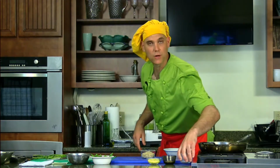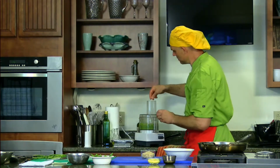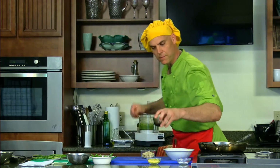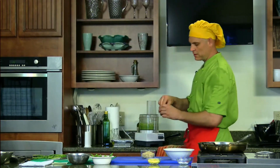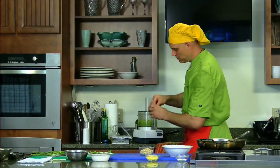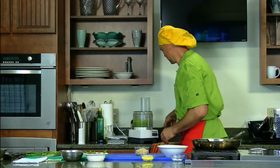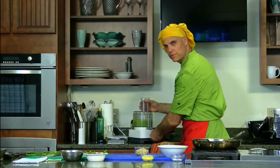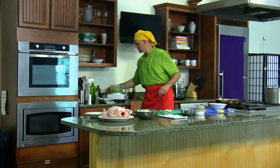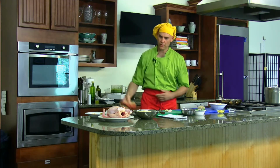All right, a little bit of salt and pepper to taste. Not too much. I like to use kosher salt. I can feel it as it goes into the sauce. Maybe 1/8 of a teaspoon if you're measuring. Just a dab of black pepper. One more pulse. Okay, and that is all set to go.